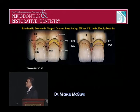If we look at this diagram, we see that as a rule, our bone crest.